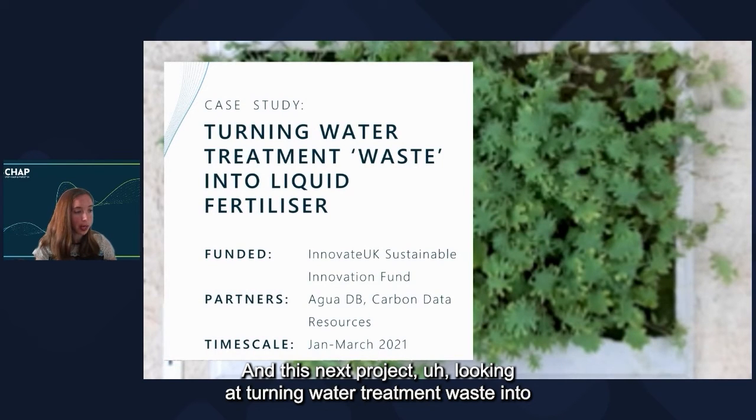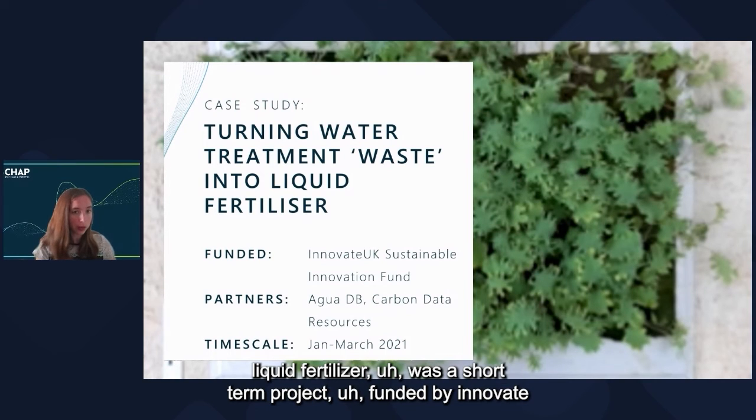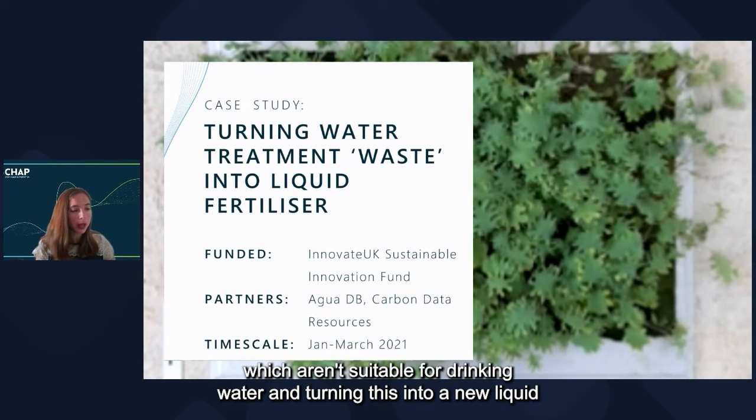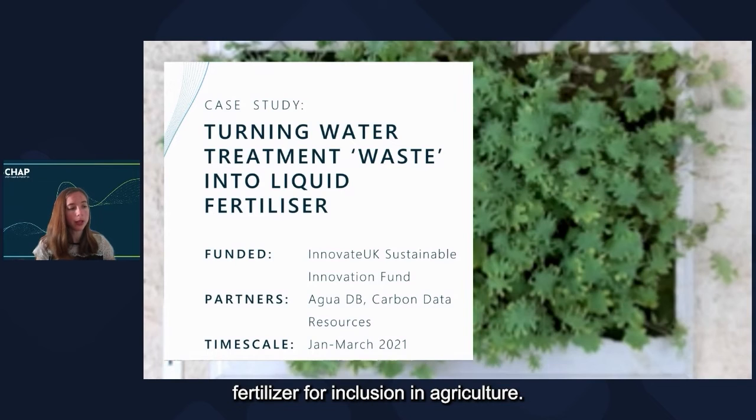And this next project, looking at turning water treatment waste into liquid fertiliser, was a short-term project funded by Innovate UK, which worked with water abstracted from the ground to remove nutrients which aren't suitable for drinking water, and turning this into a new liquid fertiliser for inclusion in agriculture.